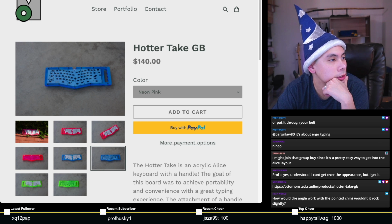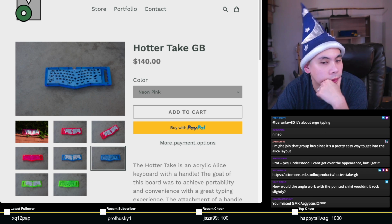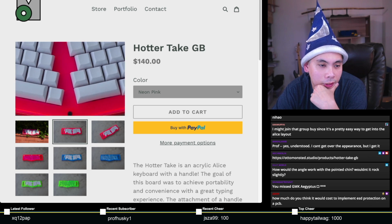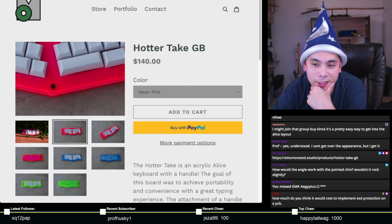So let's see, anything else that I... No, those are the only two that I found that I missed from the previous week. Silly says, how would the angle work with the pointed chin? Wouldn't it rock slightly? I don't know. Someone will just have to try it and see.